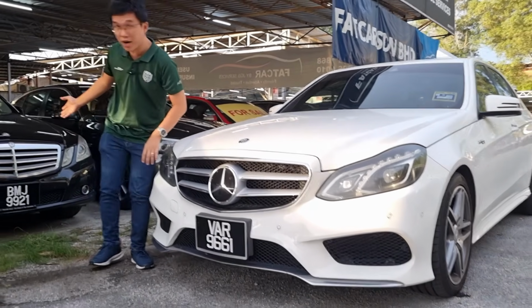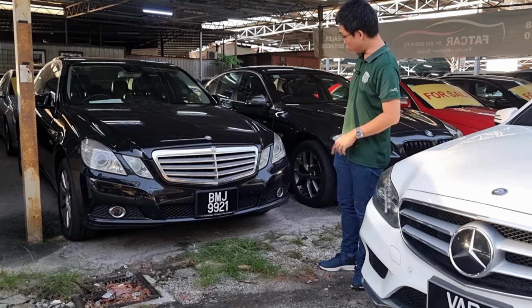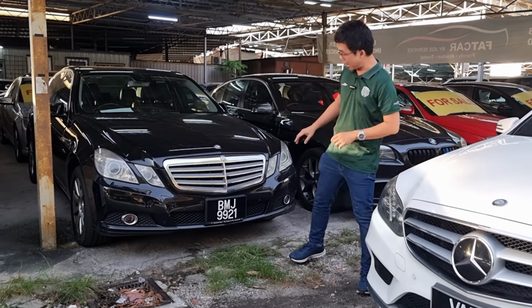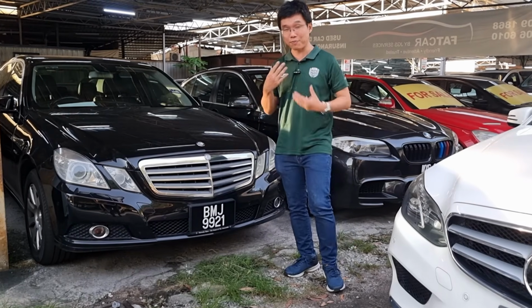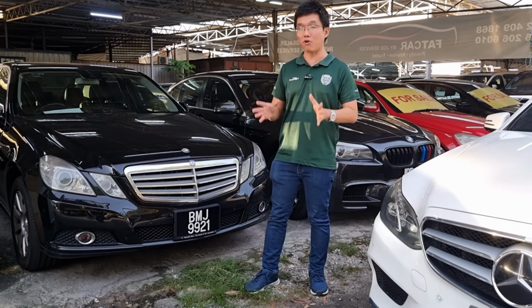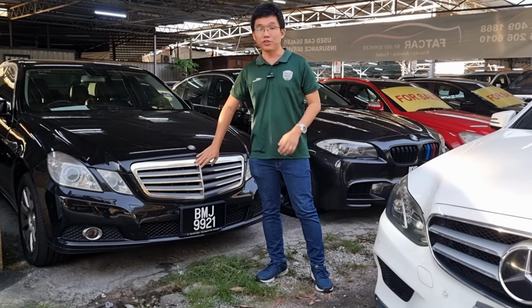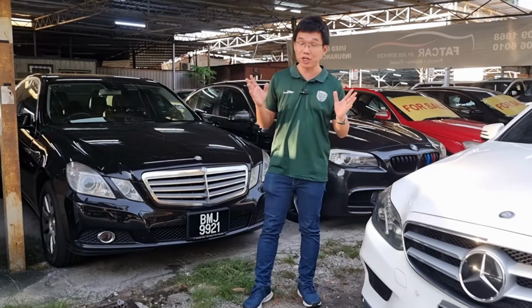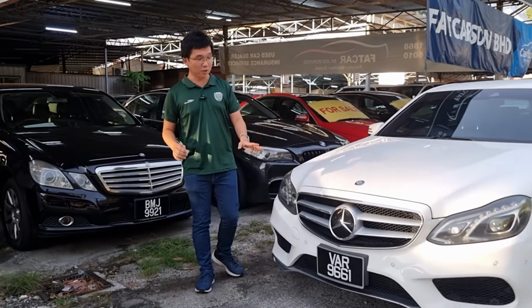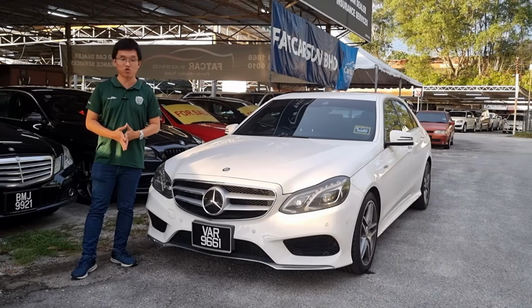Now, contrast over this side. This is the pre-facelift model with the distinctive four-eyed look and also the classic Mercedes grille. Now, personally, I've said this before, I've always preferred my E-Class with this classic grille design, but I know that in the Malaysian market, most of the populace actually prefer the sportier AMG line trim.